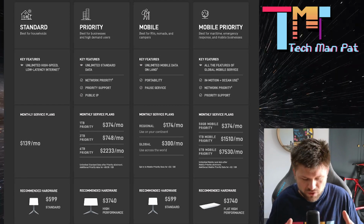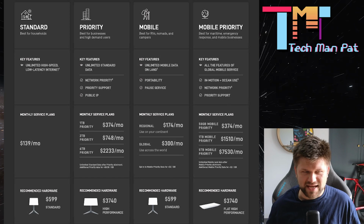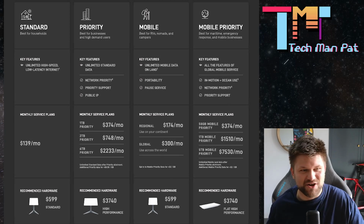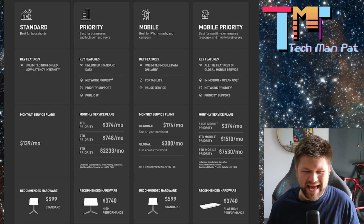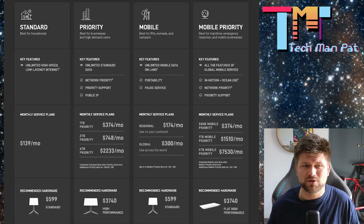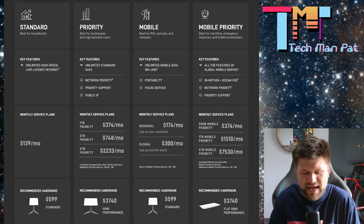Then that's only for our continent. That's only for Australia. And if you want to go global, that's $300 a month. Now, in little writing over here, it does say on land, and that's a concern because it means it's not really for your marine type businesses or marine usage. That's the next one. It's kind of like the jump.